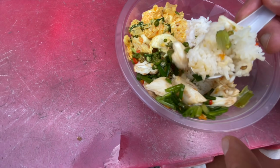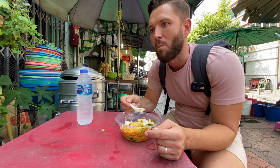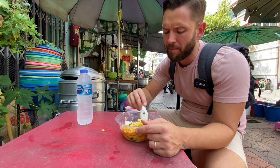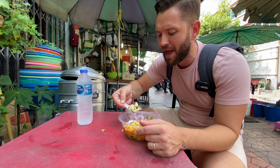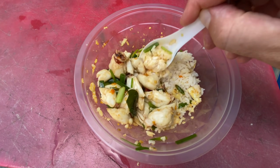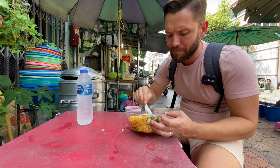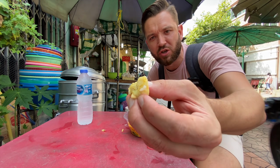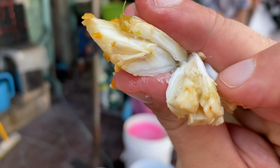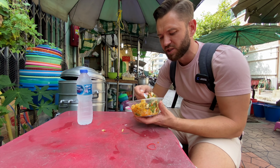And let's try this po pik. So I've got red chilies, I've also got orange chilies, and I've got spring onion. Oh my God. That crab is so fresh. It's ginormous, it's like chunks of chicken breast. Look how big that is. Super, super fresh. As far as I can tell, a little bit of oyster sauce, some soy sauce, black pepper, white pepper, garlic, chili and spring onion.